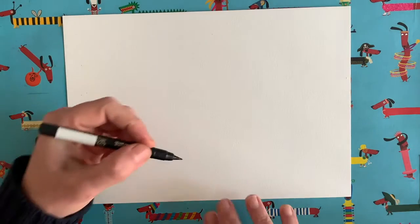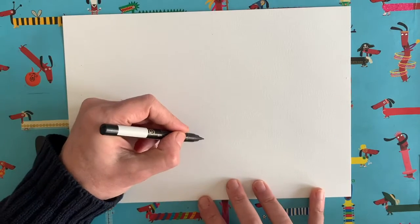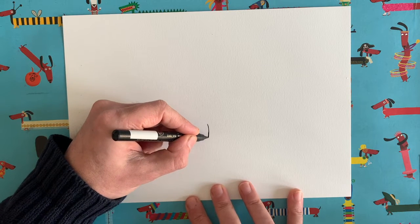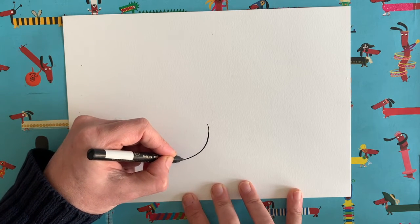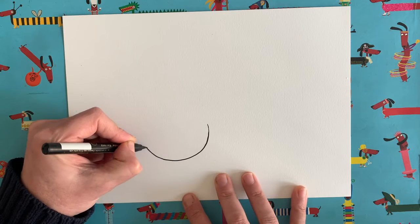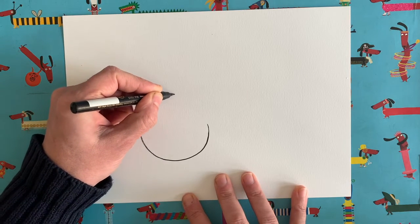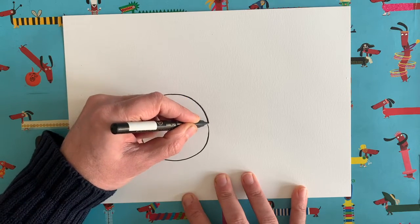Grab my pen. Okay, here we go. We're going to start with a circle. So I want you to draw quite a big circle on your piece of paper. I'm going to say about 10 centimeters in diameter. About that sort of size.